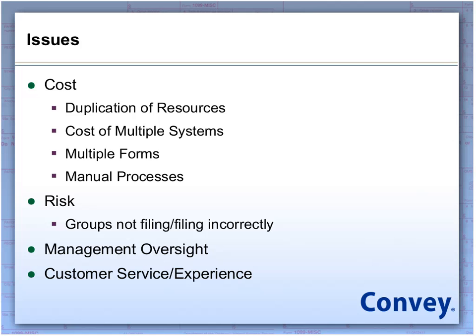Besides cost, risk is a huge issue, and based on the polling results, compliance risk was the number one concern that everyone on this webinar had, which makes sense. If everything is decentralized, no one has a very good overall view of the process, and in a lot of cases there are no checks and balances occurring.